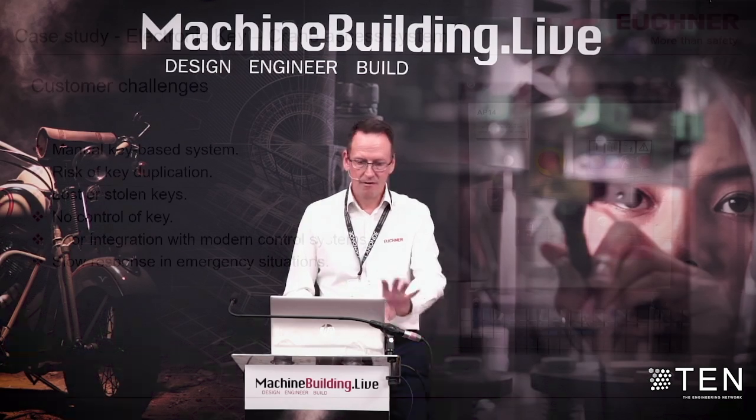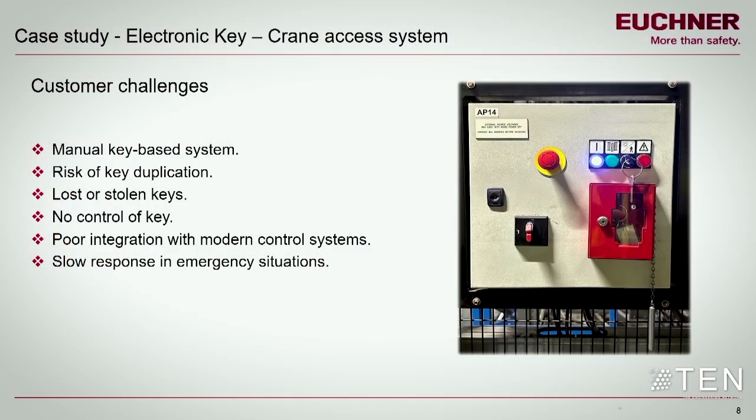So there's a picture there of the existing system, which has got the key box. You open the key box, you release a key, and then you unlock the door and you can enter the aisle. And then they've got another key on the crane, which you use to start the crane up and do the manipulation of moving a box that's fallen over or whatever jam you need to unjam.